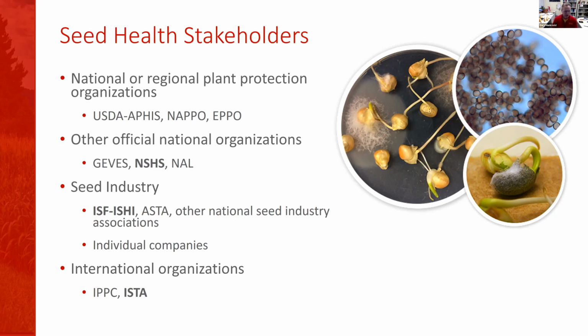And of course, the seed industry itself is a very important collaborator. There are a couple of specific organizations. You have the International Seed Federation, which operates the ISHI program, the International Seed Health Initiative, which focuses very heavily on vegetable crops and developing seed health testing methods for vegetable crops. The American Seed Trade Association, which I've already mentioned, is a key player in the National Seed Health System, but also is involved in helping the seed industry with many of the phytosanitary issues that pop up on a seemingly daily basis when it comes to moving seeds internationally.